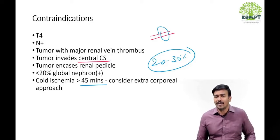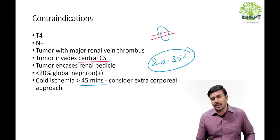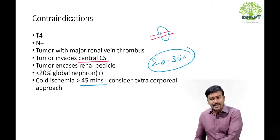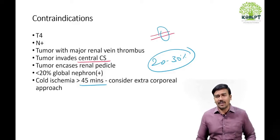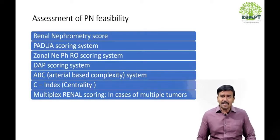What to be done, my dear friend? Extracorporeal renal surgery, also called bench nephrectomy. So you take the kidney and keep it on the bench and do the procedure. That is extracorporeal, extra body renal surgery, and you remove all tumors and go with the further procedure. So that is called extracorporeal renal surgery.